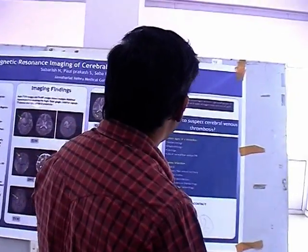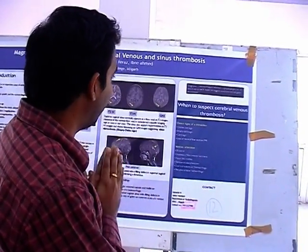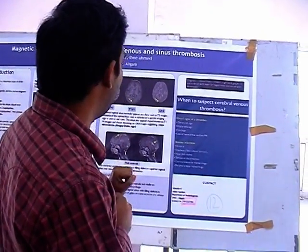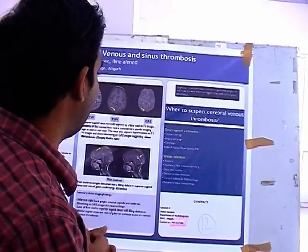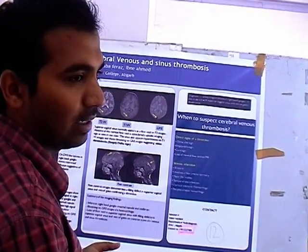So, cerebral venous thrombosis is often uncommon, so it's not suspected. Usually, when we get an infarct, we think of an arterial thrombosis. These are the things when we must think of a venous thrombosis. That is, when we see a direct sign of thrombosis, either on CT or MRI. The dense clot sign means you get a hyperdensity on CT, or it's hyperdense on T2 weighted images, or the center of the sinus remains unenhanced.